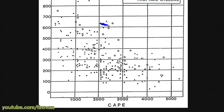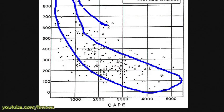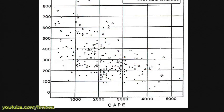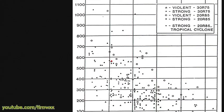And this is showing us that the distribution favors either high shear and low instability or high instability and low shear. So these are basically where your tornado events are found. And your stronger outbreaks are going to be kind of in here. So even with very low instability, all we need is some very strong helicity to get some isolated tornadoes going.